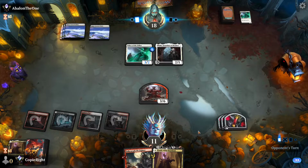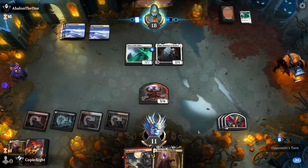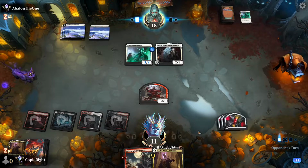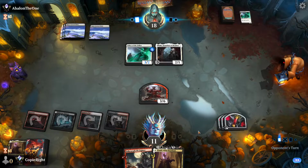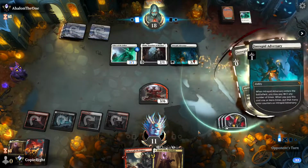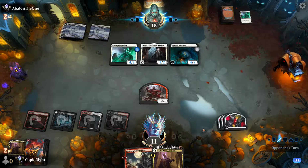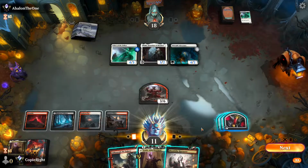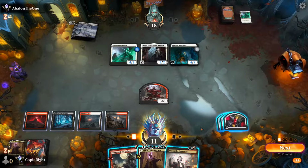Showdown of the Skull. Okay, opponent has 4 mana. So even if he plays Adversary, it will not be enough. If he plays Adversary, as I promised, this is not enough to attack my face. Okay, another Bloodship Harvester.